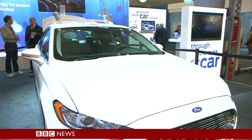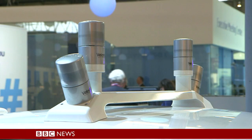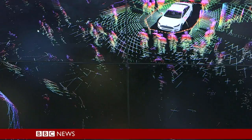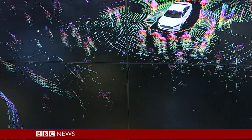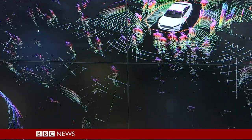Of course, these days, cars are learning to understand their environment, like this example from Ford, which is using lasers to scan nearly 3 million points every second and build up a 3D model of the road ahead.